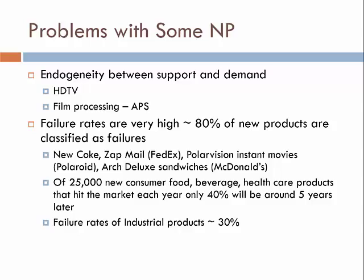So there are numerous examples here. Popular ones being New Coke, Zapmail, and Betamax by Sony, which was actually superior to the VHS tapes when it came to the industry. If you look at the industry standards for videotapes, Betamax by Sony was actually a much superior product than VHS, but somehow it failed. Similarly, in consumer food, beverage, and healthcare products, more than 25,000 products are introduced every year, and only 40% last for more than 5 years.